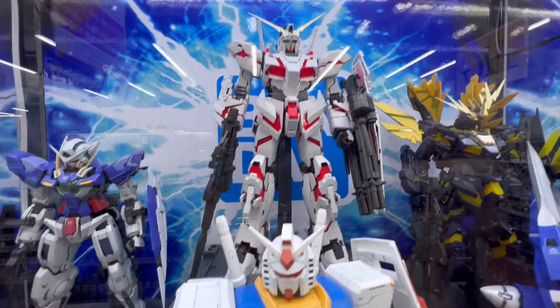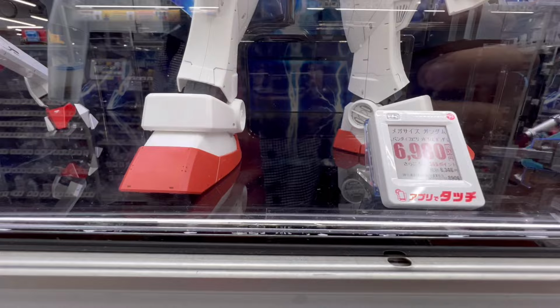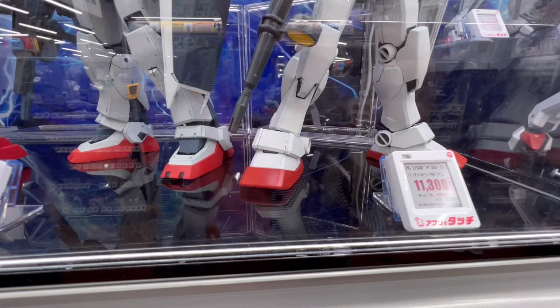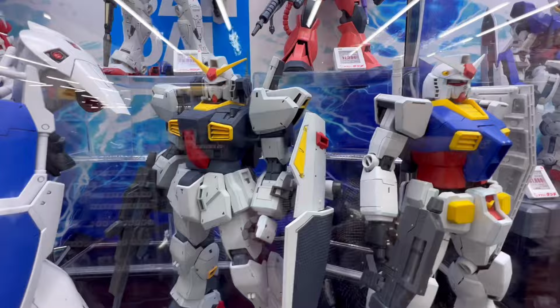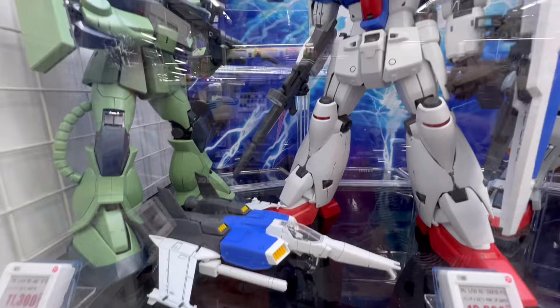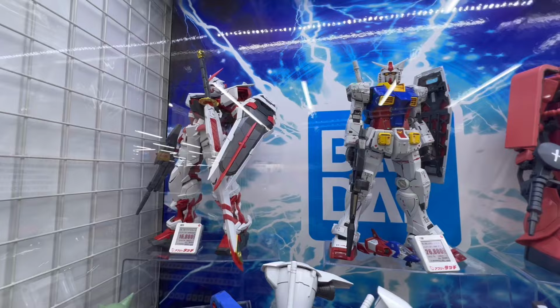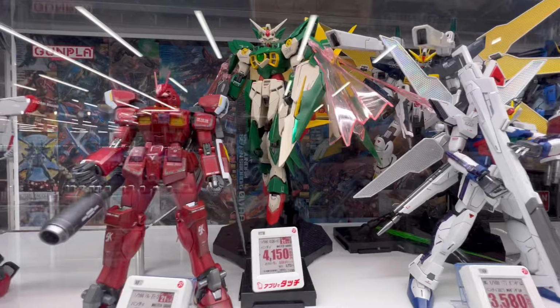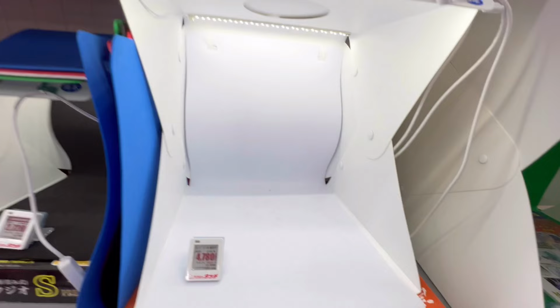Wow. To see in front of me. This one's cheap for this size. The perfect grades. And these are big size Gundams. And 100. Oh, that one has a sword. Cool, man. These are cool. Gundam. This one has pink wings. Green version or something. You even have display cases you can buy. Daiso sells these for like 500 yen. Display case.